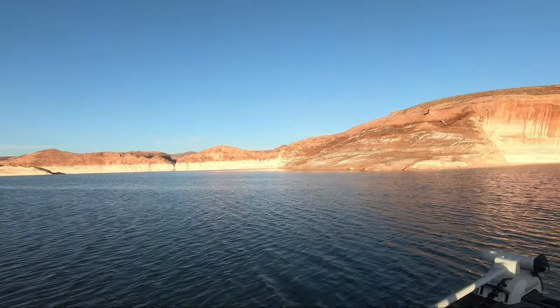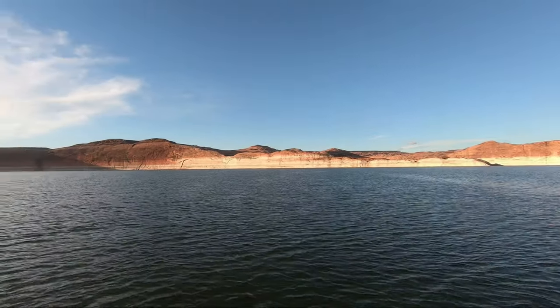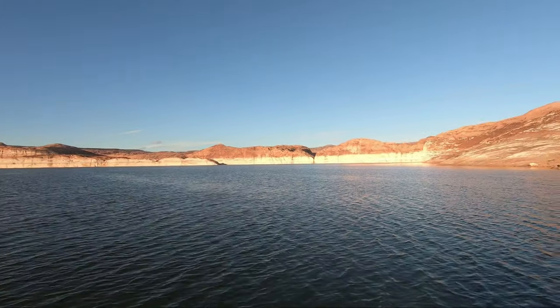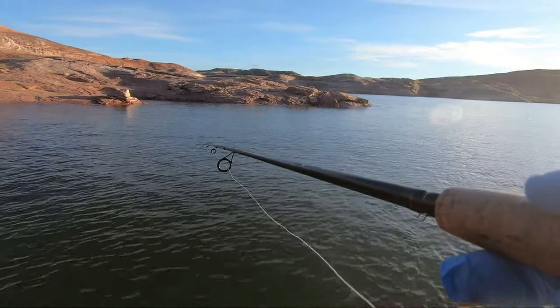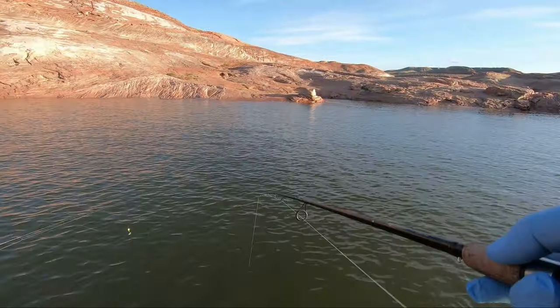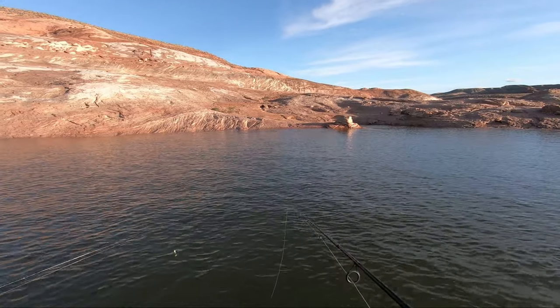Just look at this beautiful morning. Water is good, no rain. Yeah, let's get at it, guys. Let's make them lines tight. All right, guys, we marked them here. Oh, look at them all down there. They're down there, buddy. Yep. Especially after I dropped, it looks like.